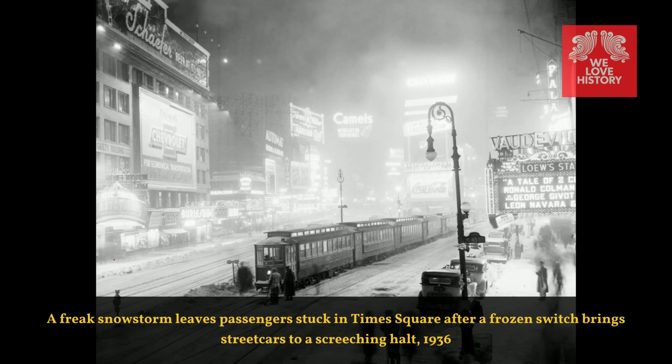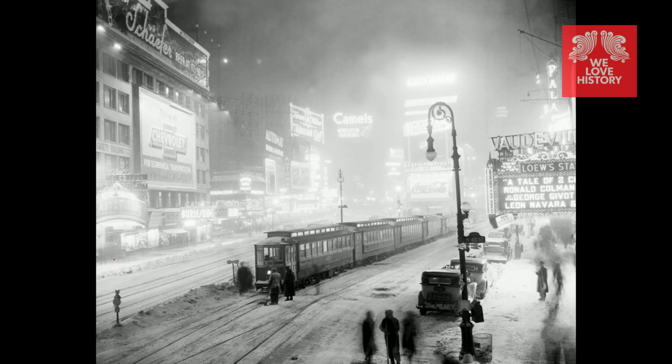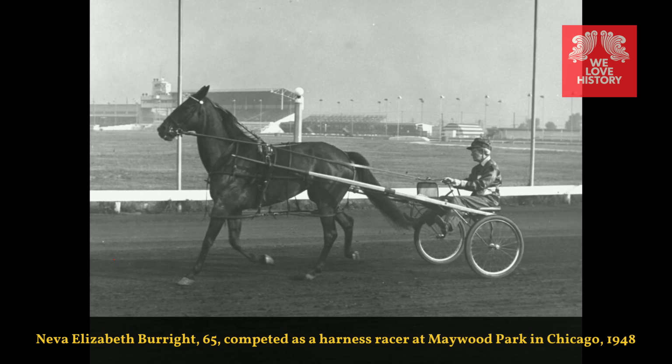Wow! Check out this amazing photo. It looks like a real blizzard hit Times Square. This happened way back in 1936. Can you imagine being stuck there after a freak snowstorm? Looks like some frozen switch caused the streetcars to just screech to a halt. What a scene. Here's the photo.